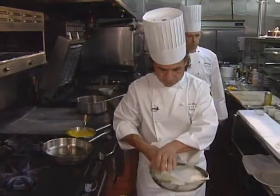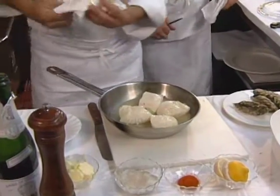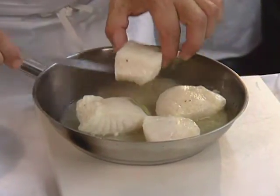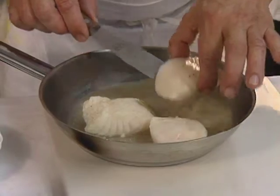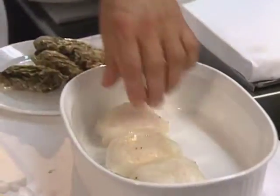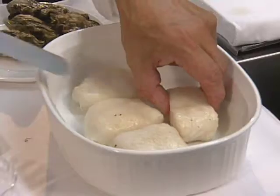The fish is cooked. Make sure the fish is just medium to medium rare. You want to keep it warm until we finish the sauce. Especially the Chilean sea bass cooks very quickly. It's not like a real fatty fish, like a salmon. It's more like a grouper, snapper, and tuna. So it needs to be just the medium side.